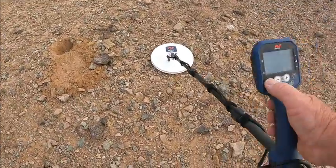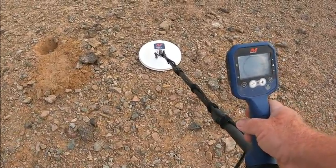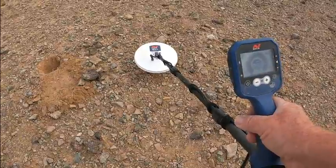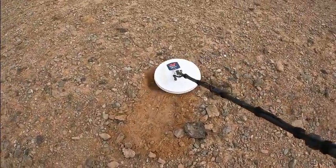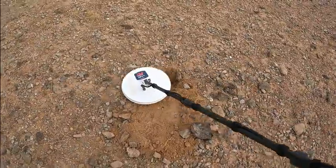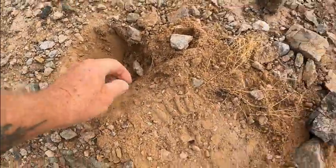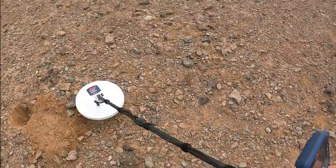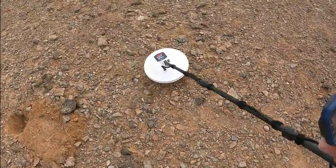Out of curiosity, I just want to show you something. I put on the back the 11-inch coil on the 6000. Let that do that thing here. Okay, I'm in fully auto mode. I put that piece of gold back in the hole. I'm not quite sure, I don't think it's picking it up. Let me put it up on the surface ground here. See, that picks this up now. Picks that up a lot better.